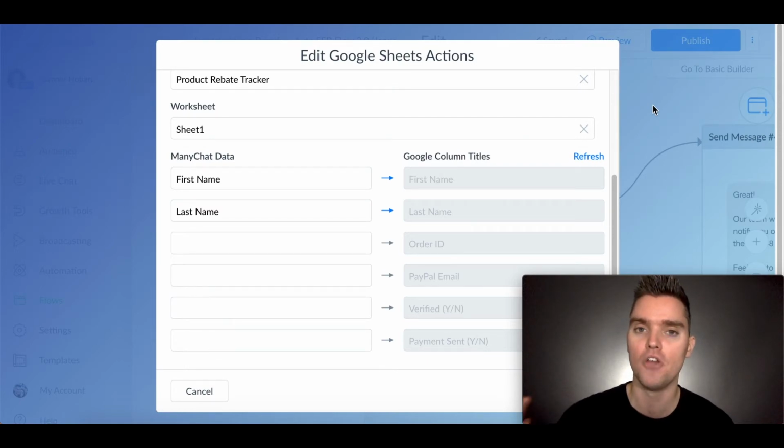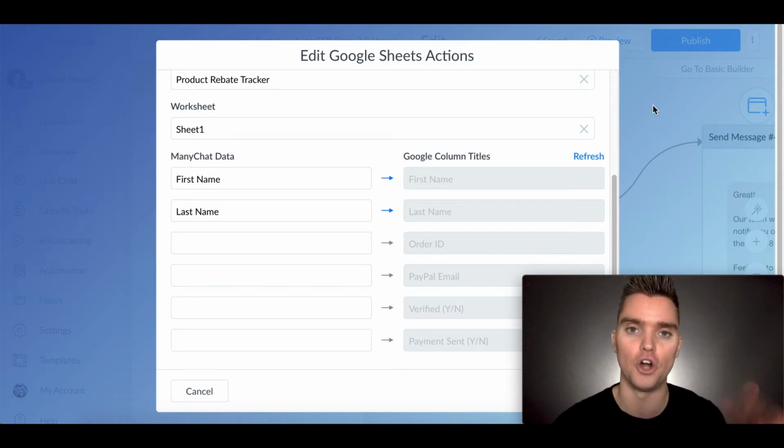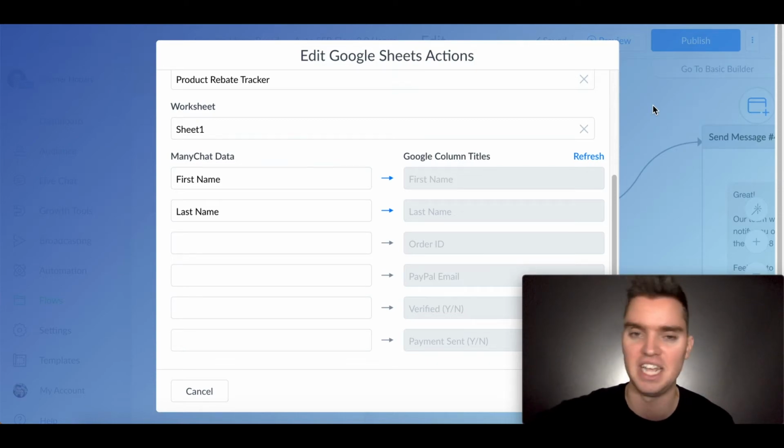Here's their name, their email, the order ID. So you can quickly just copy the order ID, go to Seller Central, paste it into your order history, and then you can see, okay, is this legit or not? Is this a real order or not? And once it's verified, you can say, okay, yep, it's verified. You have their PayPal email, so you can easily just send it to them.